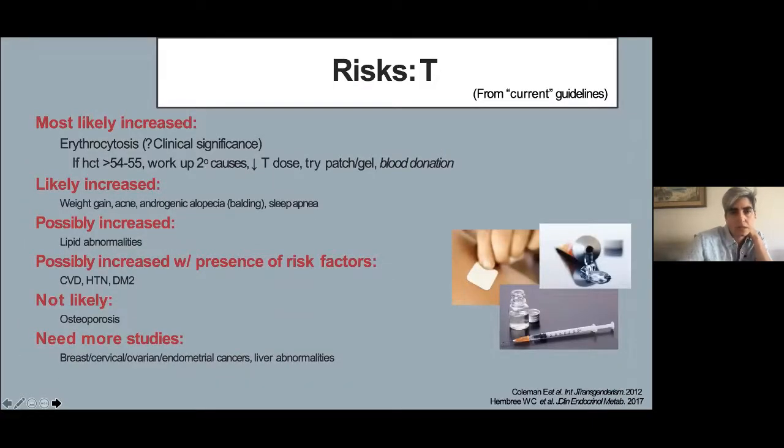So what are the risks? I'm going to spend some time with this. I feel like as internists, we really need to know what the risks are for things. And then all the little details of exactly how to prescribe, I hope to provide as much of that in these resource handouts as I can. So this is an overview, and then I'll go through some of the data.